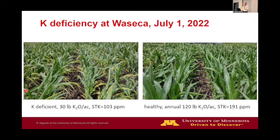So we looked at it in 2022. Here are some pictures at Waseca. This is a 30 pounds of K2O treatment with a soil test of 103. We had a fairly dry growing season with intermittent heavy rains. It was not hard to find severely K deficient plants in this study. This is the healthy 120 pound annually treatment with a soil test K of 191.